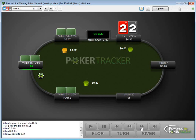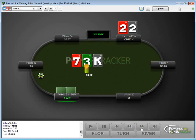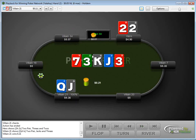So here we get a min raise from the cutoff, and of course I call it with my twos, and we just got checking all around, and I of course don't win that one. So that was it. All right, so I know that was actually a lot of hands. There were actually 38 hands that slow showdown. I played a little bit over 500 hands in this session.